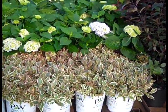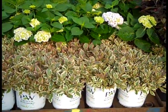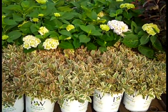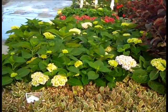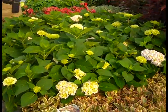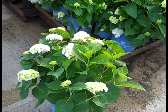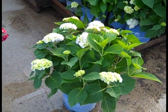Coming down to some My Monets. Again, nice color plant. They're starting to get that tricolor foliage on it from the sun. And then the bud and bloom on the 3-gallon. These are Endless Summers. Just wanted to pull one of those 3-gallon Endless Summers to give you an example.